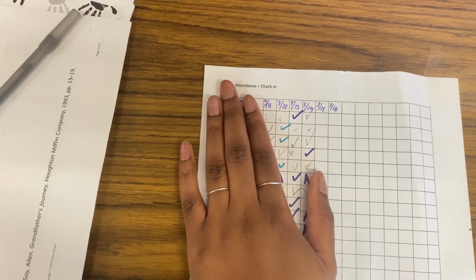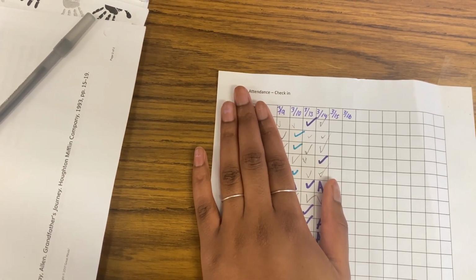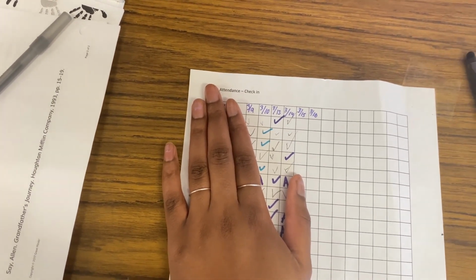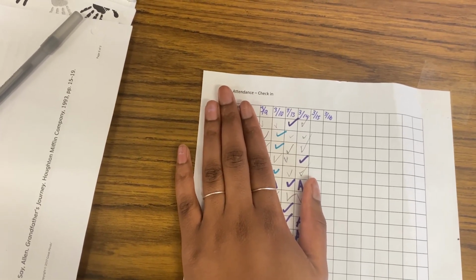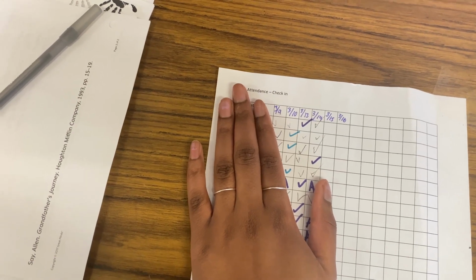This check-in sheet is something that I created so that I know who's here, who's not here, who's absent, who's tardy, things like that. And they can do it and hold themselves accountable to making sure they come to school. And then I can check it as well.